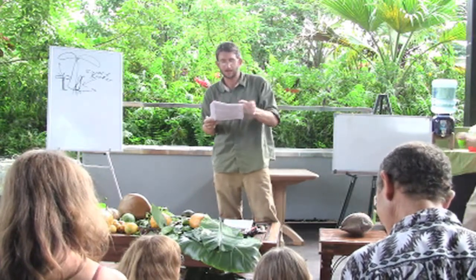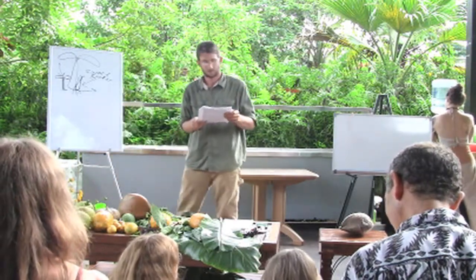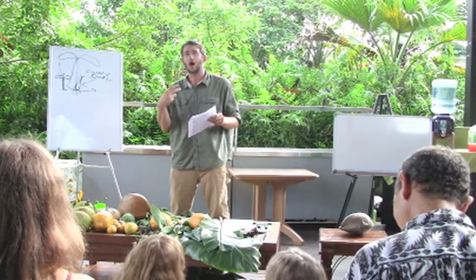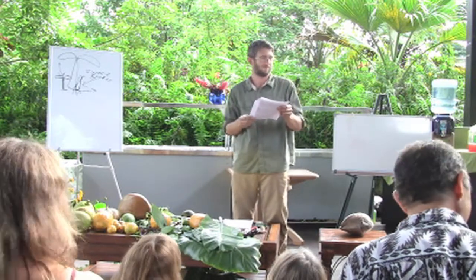So ulu, excellent. You can use the fruit cooked as a starch. Or let it ripen on the tree fully. Another way to use it. You can let it ripen and cook it then. Raw, it's a purgative. So don't eat ulu raw, unless you want to throw up.